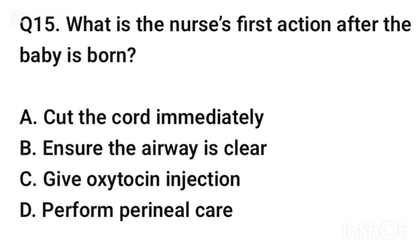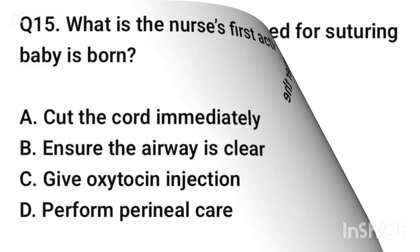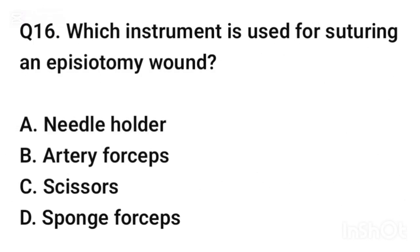Question number 15. What is the nurse's first action after the baby is born? The correct answer is option B, ensure the airway is clear. Question number 16. Which instrument is used for suturing an episiotomy wound? The correct answer is option A, needle holder.